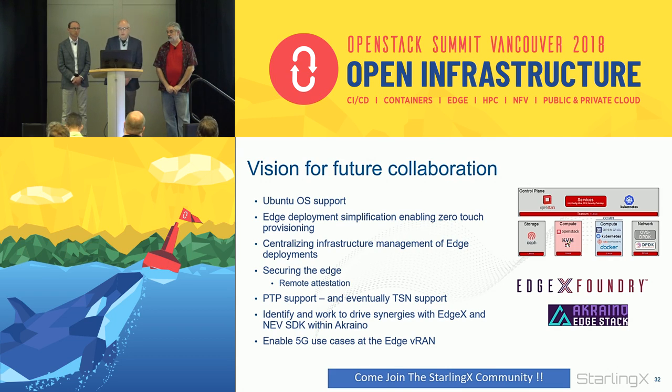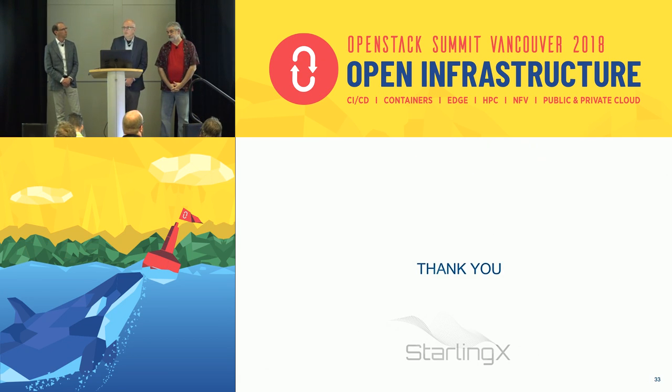working with the community to drive synergies with EdgeX, NFV SDK within the Akraino project. And lastly, a lot of the previous bullets contribute to this, but enabling 5G use cases at the edge, vRAN. So that's the presentation. Thank you.